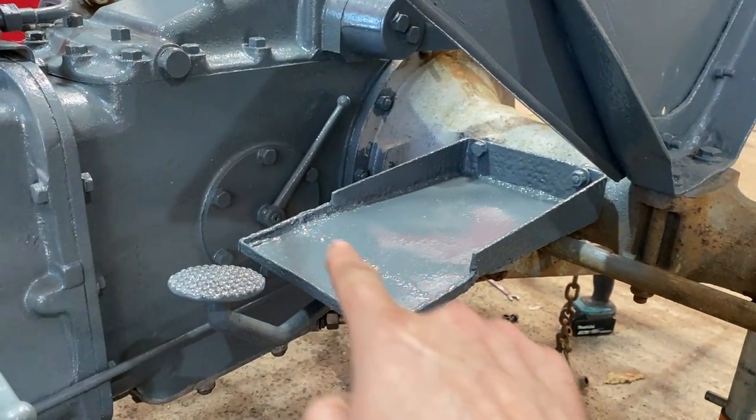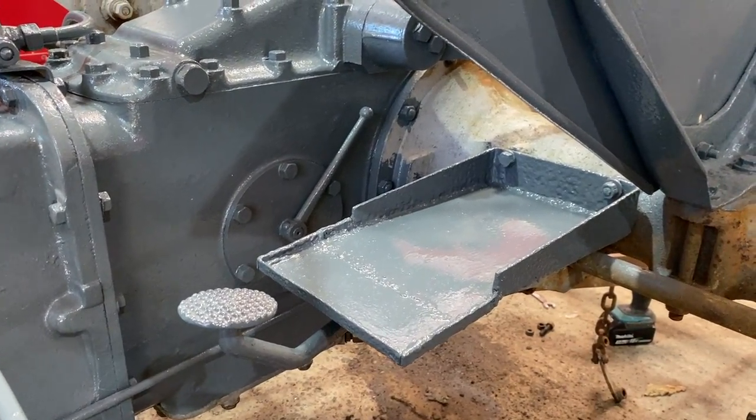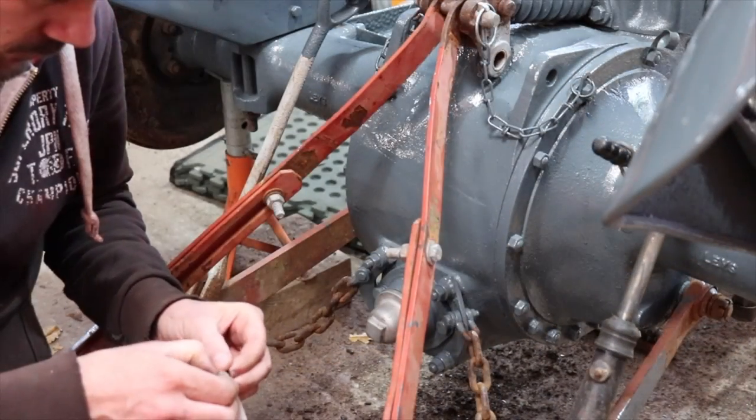At some point this has had a sort of extension put on it to fit a bigger battery. I would change it back to original, but the battery we've got actually fits it nicely, so I'm going to leave it as is and paint it up.